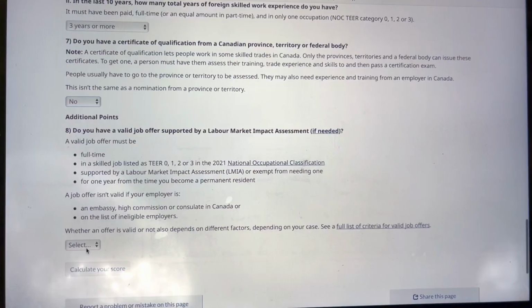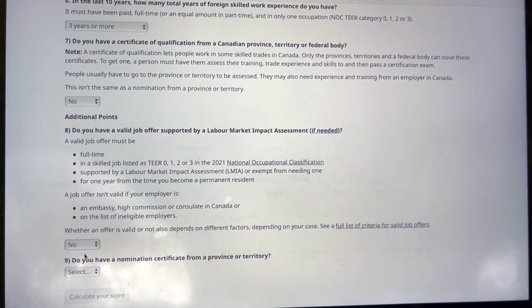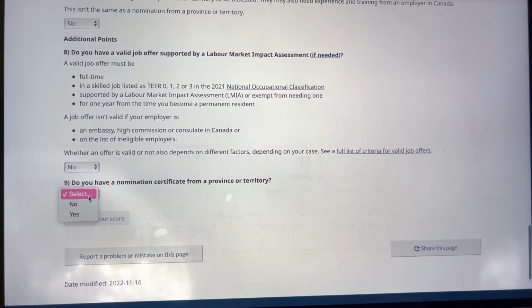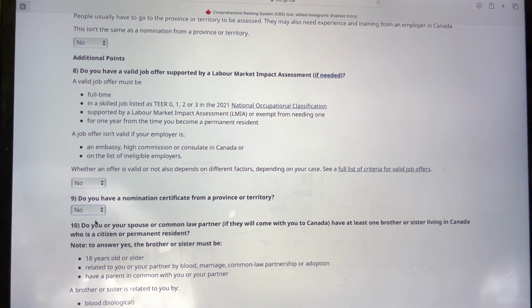Then it says, do you have a certificate of qualification from a Canadian province or federal body? If you don't have it, then mention no. If you have it, mention yes. Then, do you have a valid job offer supported by a labor market impact assessment? If you have it, then you can select yes. If you don't, you select no. As I don't have it, I'm not going to select it.